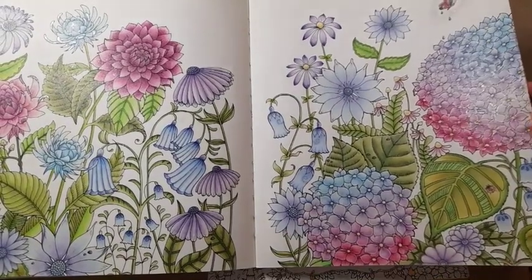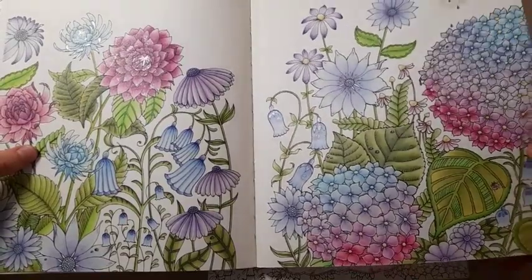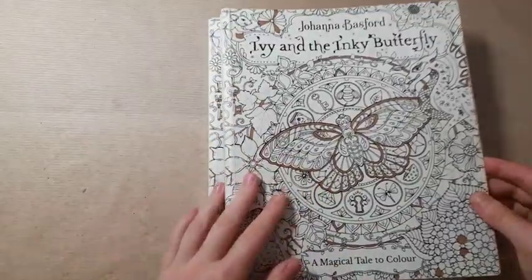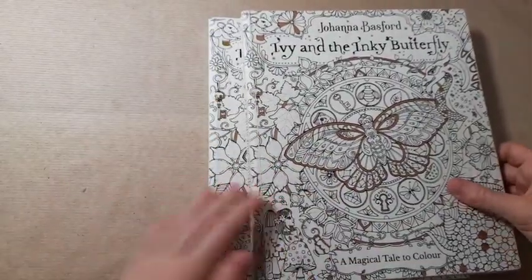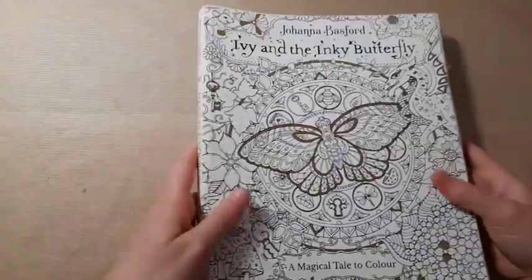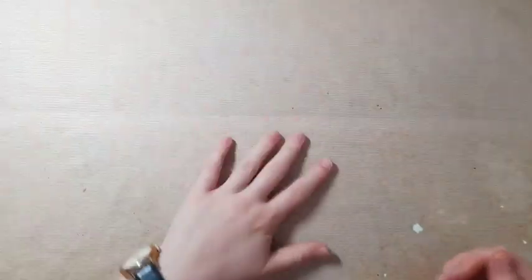I'm not sure this time around if I'm going to add as much glitter as I did, because it has spread a lot, but we'll see. I'm not sure about it yet, but I just didn't know what to do with it, and I thought, well, I'll just put the background down, because at least then I've started and I'll go from there. So that's my WIP, Ivy and the Inky Butterfly.